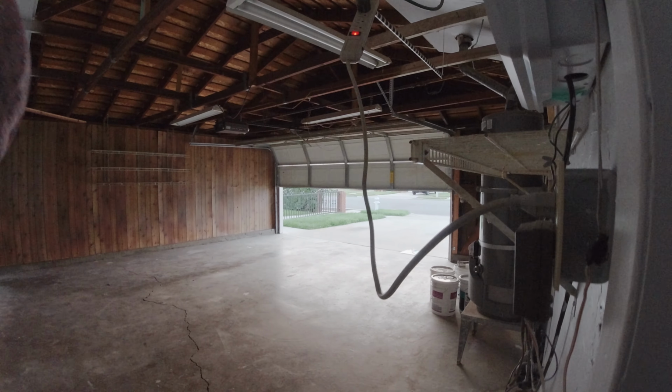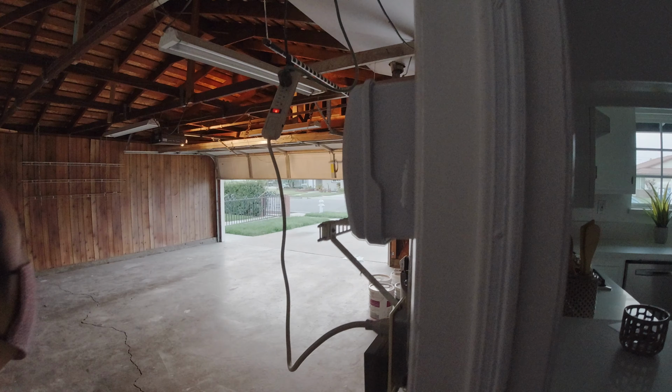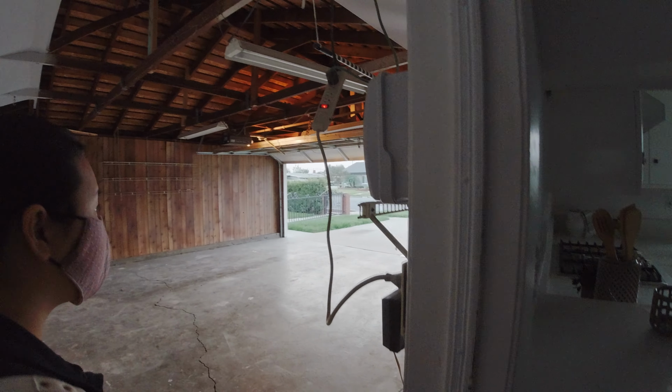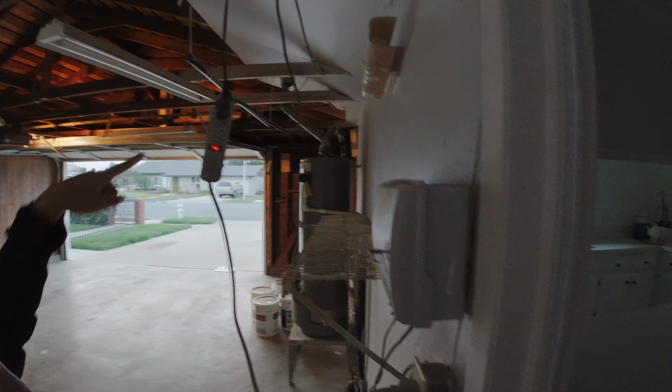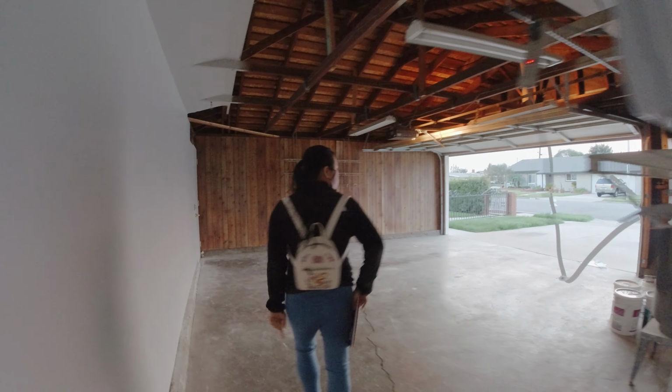Oh, there must be light somewhere. I mean, there's light and stuff. I just don't know where. Oh, that's the door light. So there's lights, but I don't know where they attach to. There's one here. It looks like that door goes into the outside, too.